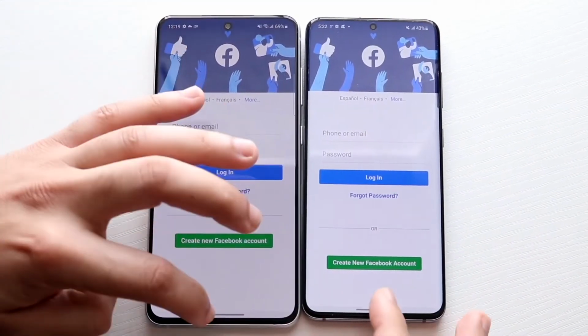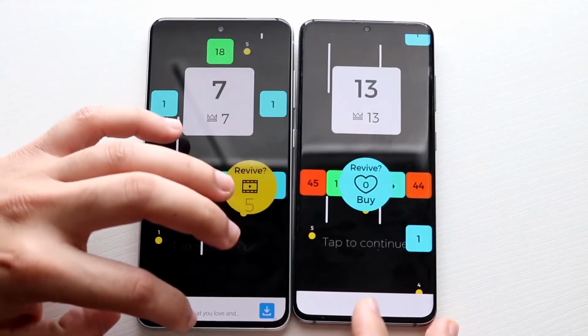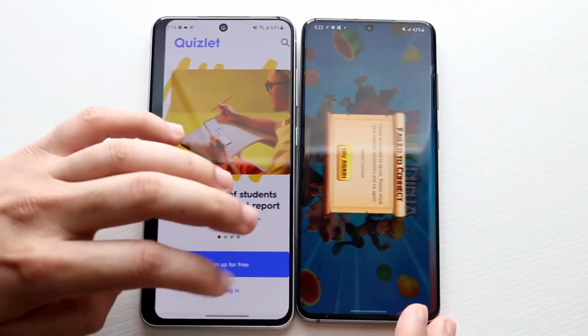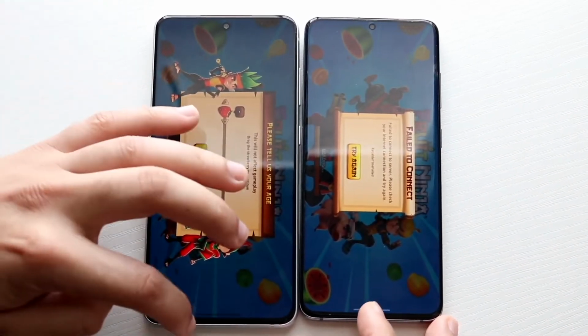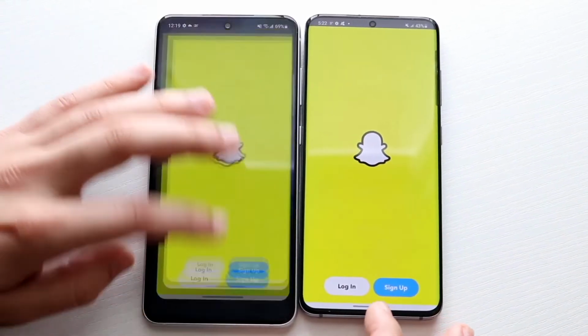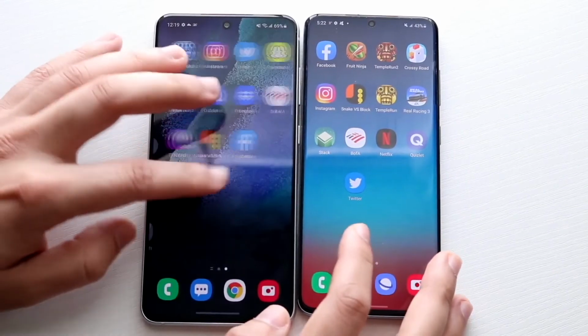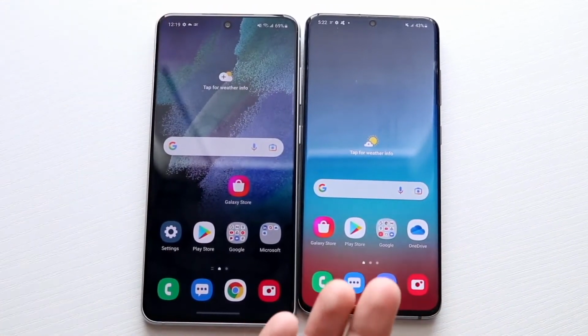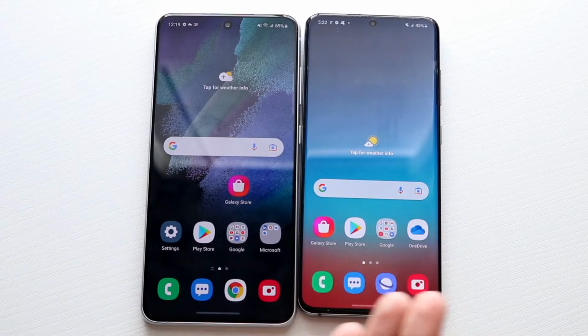So I will definitely tell you, even when I'm scrolling through these applications like this, that was very interesting. The S21 FE seemed to glitch up there a little bit. Now the S20 is glitching up a little bit. And I'll definitely tell you, when it comes down to both of these phones, I really don't think one is extremely way faster than the other one. I would definitely say that I've had a really good experience with the Galaxy S20. I've been using it for almost 2 years now, and this has been a solid phone for sure.